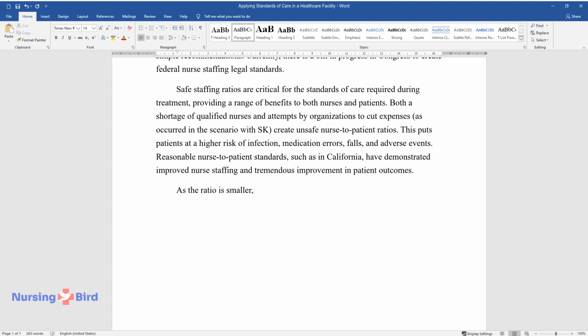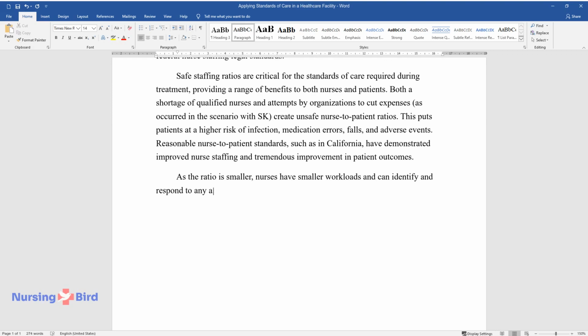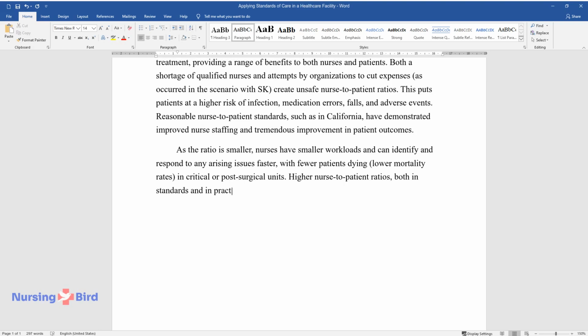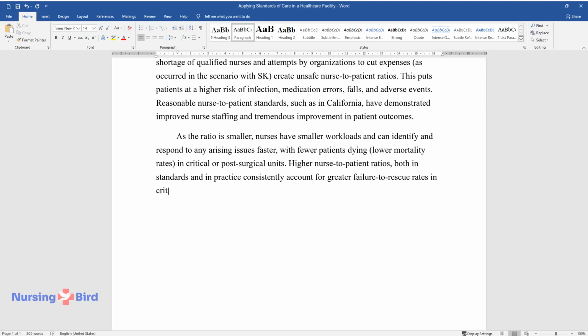As the ratio is smaller, nurses have smaller workloads and can identify and respond to any arising issues faster, with fewer patients dying, lower mortality rates, in critical or post-surgical units. Higher nurse-to-patient ratios, both in standards and in practice, consistently account for greater failure-to-rescue rates in critical condition patients.